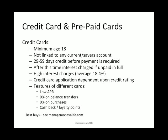0% on purchases, that can be good. So it could be for 3 months or 6 months, but bearing in mind if you've actually transferred some money on 0% for 12 months, if your 0% purchases are for 3 months, those goods will start incurring charges, interest charges, after that period. And if you don't pay off the whole sum, including the balance transfer, you will start incurring interest charges.